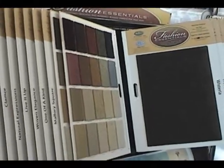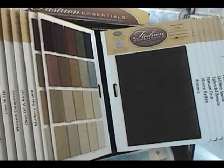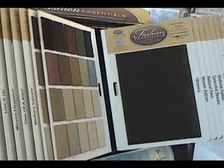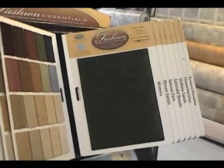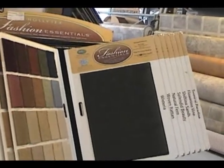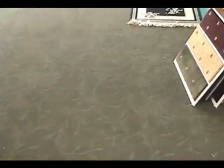Here we have different qualities of cut and loop piles where the design is looped into the cut pile carpet, creating various different designs, of which this one here we're presently showcasing at our store in the green vine color.